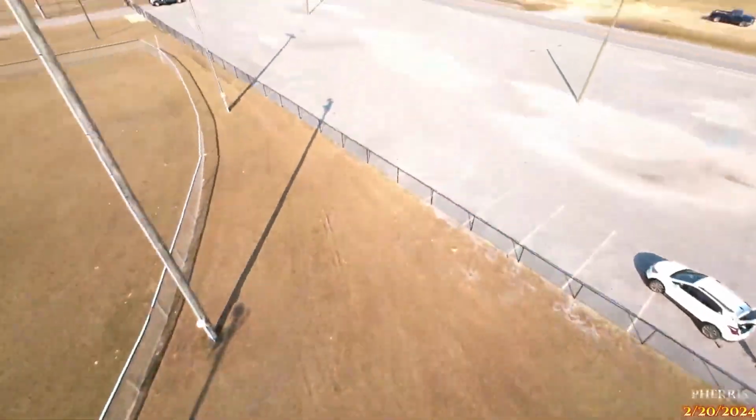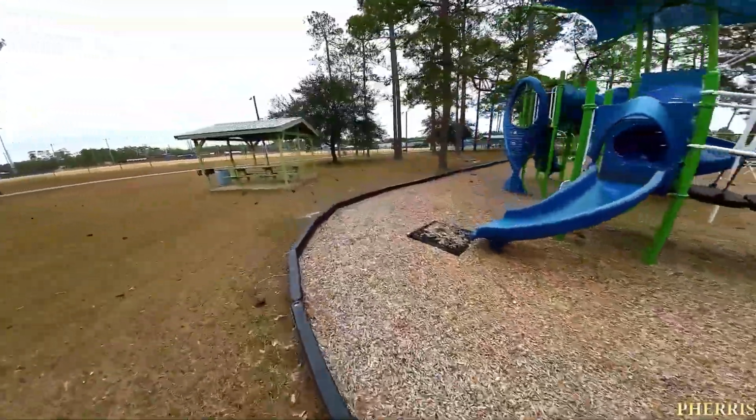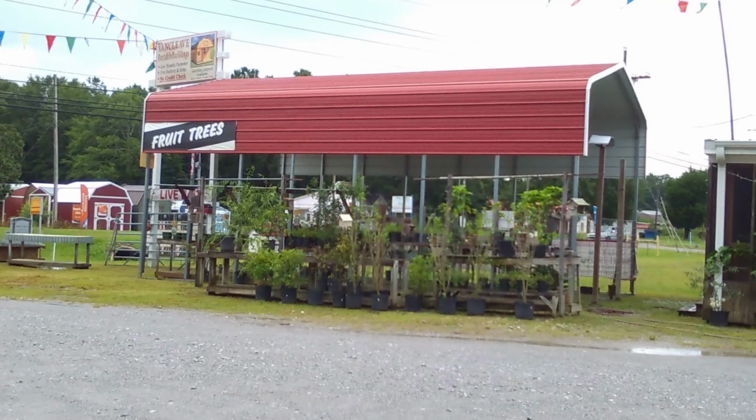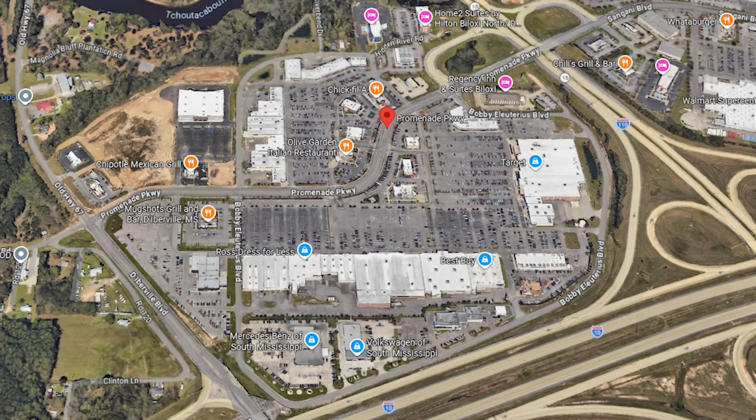And now let's talk about something you can't put on a community amenity sheet, and that's Vancleave itself. Vancleave has a different personality. It's laid back, much less congested. There's more open space. You've got the rural Mississippi atmosphere, but you're just not that far away from other activities in other towns. It's only a reasonable driving distance to the beaches, to downtown Ocean Springs, to the Promenade shopping center. If you want to buy a car, there's a whole village of car establishments not far from where you're living. You don't have to choose between country living and coast living. You can have a little bit of both.